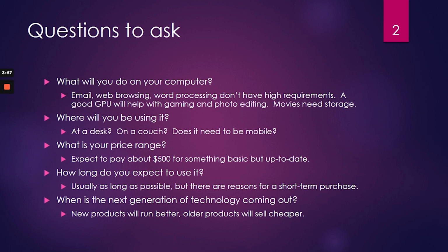Next question is, where do you plan on using this computer? Is it just going to be at a desk where you can afford to take up a bit more space? Is this going to be something you're using on a couch while you're watching television? Does your computer need to be mobile? And that doesn't just mean putting it in a laptop bag and carrying it around the United States as you fly all over. Even just going back and forth from a desk to a bedroom to a living room, you're going to want something more mobile if that's the case.